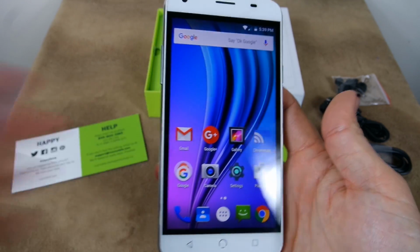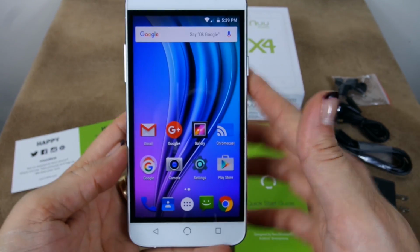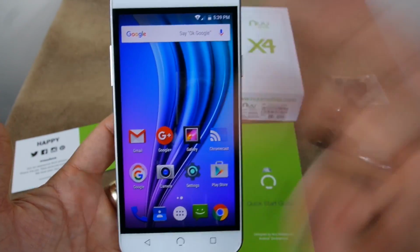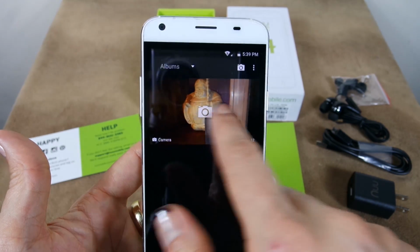Now, what are some of the other guts? This has a MediaTek quad-core processor. Again, we talked about the 5-inch screen. They have a lot of promotions, not as far as hardware, but accessories. There are quite a few promotions that they'll have on their site for different accessories.